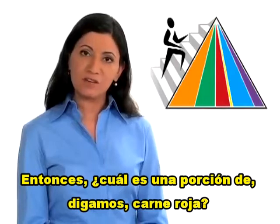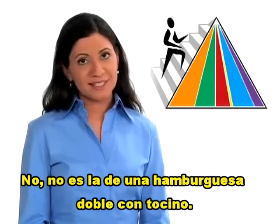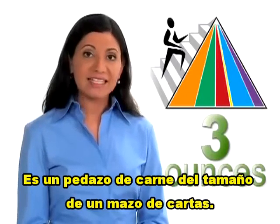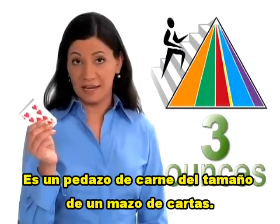So how much is one serving of, say, red meat? Nope, it's not a double burger with bacon. The correct answer, 3 ounces. That's a piece of meat about the size of a deck of cards.